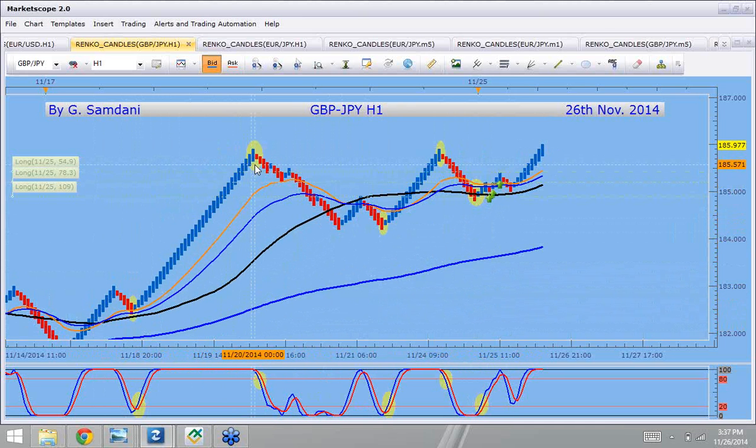Which is 185.60 or 70. Okay, and from here, from the blue candle to 182.70. So 182 to 185, that's a 300 pip run here. Then it's like 100 pips here. And see, you can increase your profit by putting multiple orders when you see multiple entries. Just keep doing that.